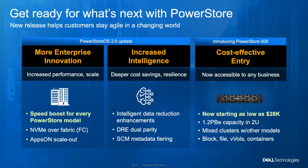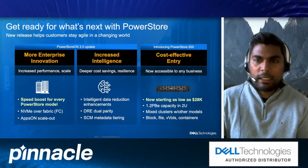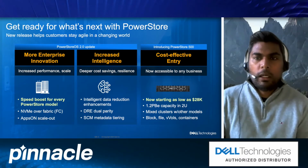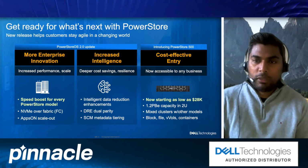And then lastly is the PowerStore 500. This is a great starting point for customers, priced extremely well. And you can see in terms of capacity, 1.2 petabytes effective in a 2U appliance is a significant amount of capacity that customers can get. And it's still supporting the same kind of features and functionality that you're seeing across the other models, so support for block, file, vVols, containers, and you can even mix and match the 500 with other models in a cluster. A great entry platform for customers that are looking for a cost-effective storage platform that has great features, great integration into automation, and great performance as well. And customers can now take advantage of that newer platform.